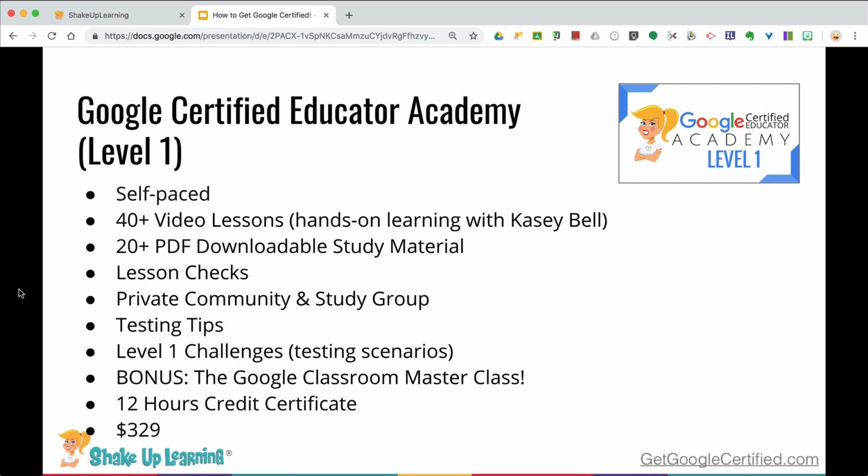There's also an exclusive and private community that you can join for level 1. And this will also give you access to other educators who are working towards the same goal. You can form study groups, you can ask questions. I'm also going to give you lots of testing tips on how to pass this exam. I'm going to give you what I call the level 1 challenges, and these are going to mimic the test. So it's really, really hard to prepare for this exam because of the way they give you the tasks, the performance scenarios that they give you. And so I have developed these challenges to help mimic those tasks.